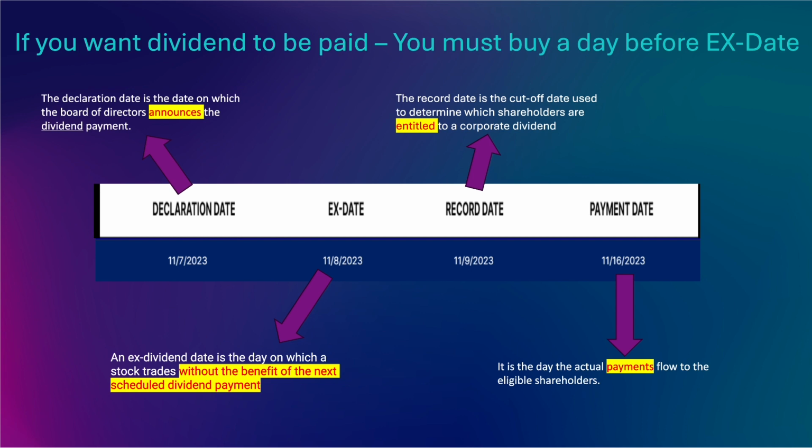So for the next declaration date for December, you can go to the YieldMax ETF page and take a look at it and see when those dates are, and you can plan accordingly.